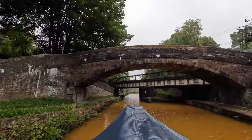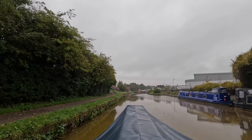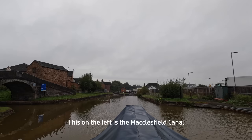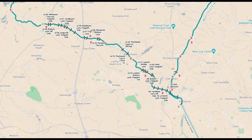Now that we've negotiated Harecastle Tunnel, we can just take a moment to explain the problem. You'll note that everyone keeps saying good luck to us, and there is a reason for that. Due to managing water levels further up the canal system, the CRT are locking a section of the canal, about 30 locks worth, between lock 41, which is the next one we're going to come towards, and lock 71. What we do know is they're going to start locking these locks off at 3 o'clock today. What we don't know is when they're going to reopen.